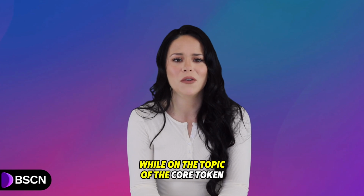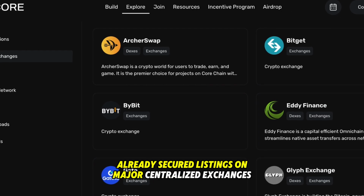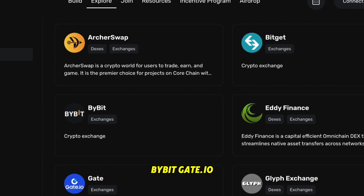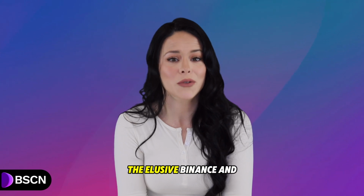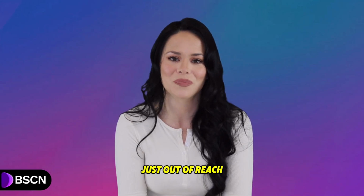While on the topic of the Core token, it is worth mentioning that the project has already secured listings on major centralized exchanges like OKX, HTX, Bybit, Gate.io, and BitGet. However, the elusive Binance and Coinbase listings remain, for the time being, just out of reach.